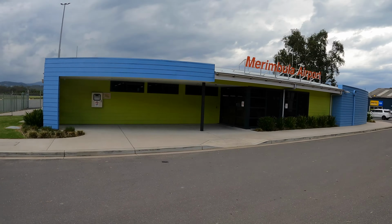All right, I need to fact check myself here. So it is the newest Saab. I got that bit right. It was delivered to them in 2018. It came from an airline called Nok Mini in the Philippines. Anyway, here it comes now. Let's check her out.